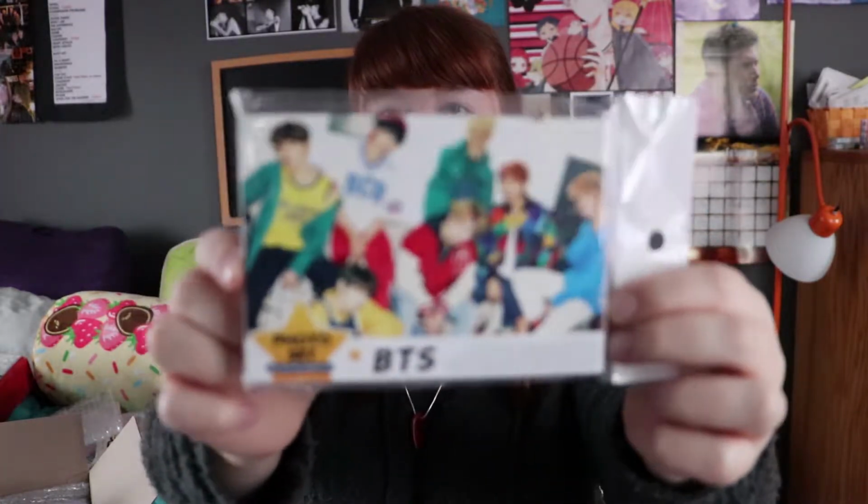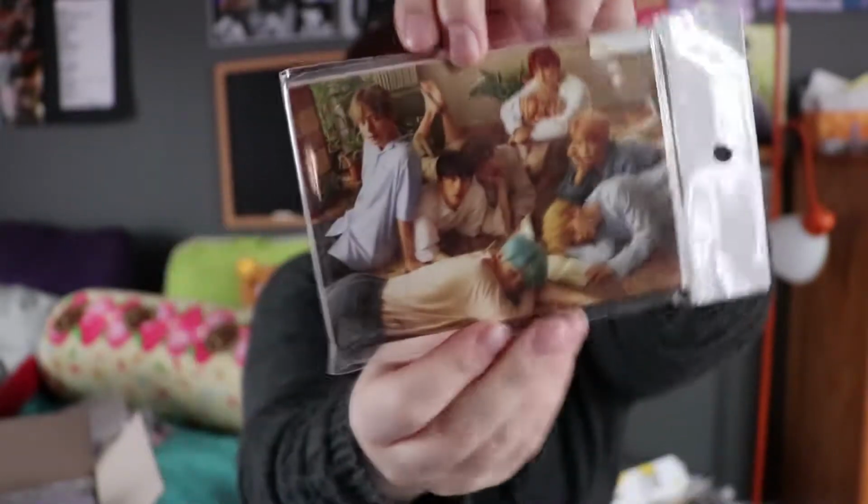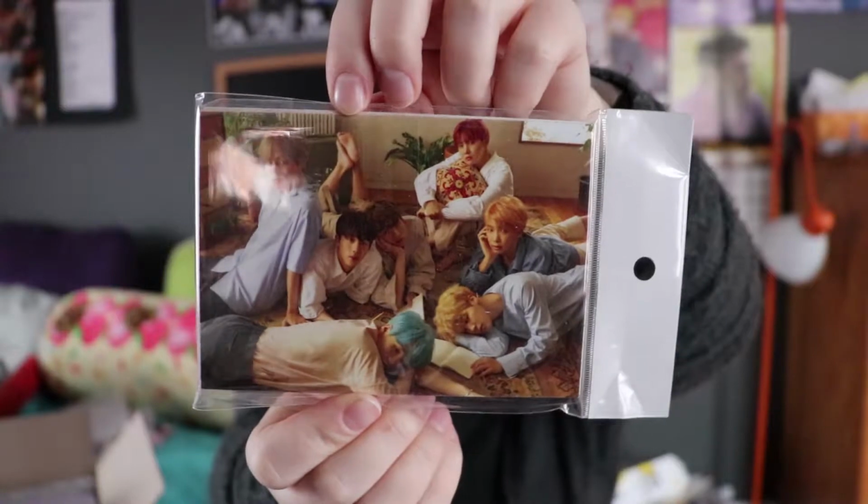Ooh, I got a BTS photo set. There's 24 sheets. So here's the first one. And here's the one that's on the back. I'm excited to look through these.